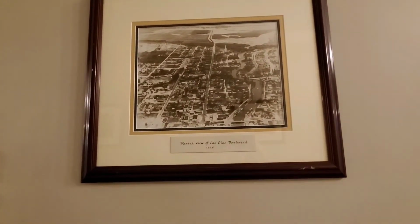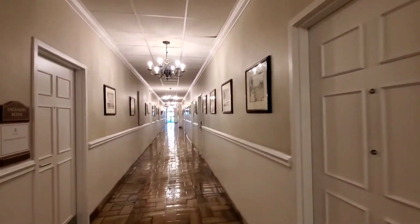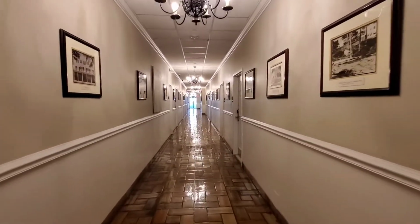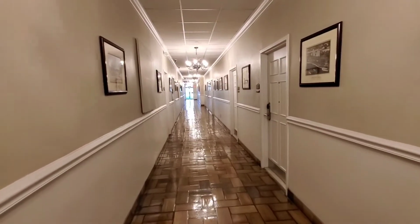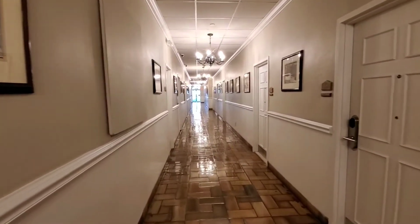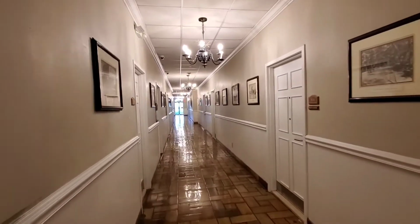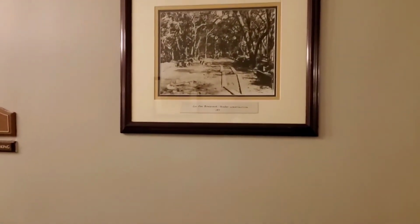Here's a picture of the aerial view of Las Olas Boulevard in 1924. So yeah, all the way down this hallway, there are some rooms, there are some meeting rooms, and then of course the images. And it has that older hotel smell. It's not a bad thing, but you can definitely tell it's a little bit older. Absolutely adore all the chandeliers and the decor here. It's extremely beautiful. All the rooms are of course non-smoking.